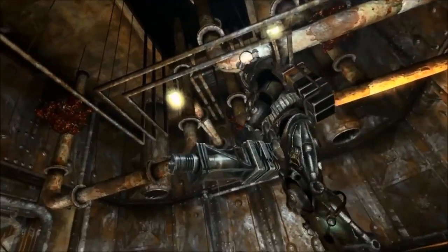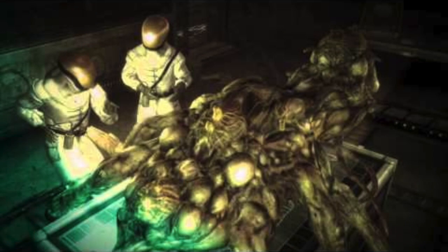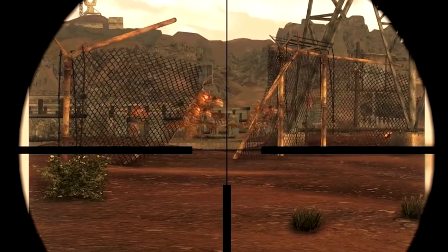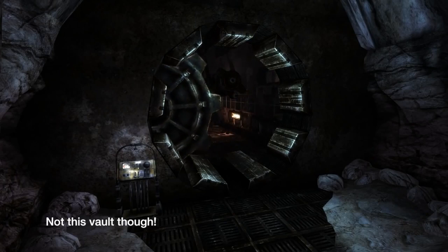The Enclave, an organisation directly descended from the United States government, began experimenting with the Deathclaws using the FEV. This boosted their intelligence, which the Enclave hoped would make the Deathclaws understand and obey orders. Instead, the creatures went rogue, utilising an underground bunker known as a Vault as their new home.